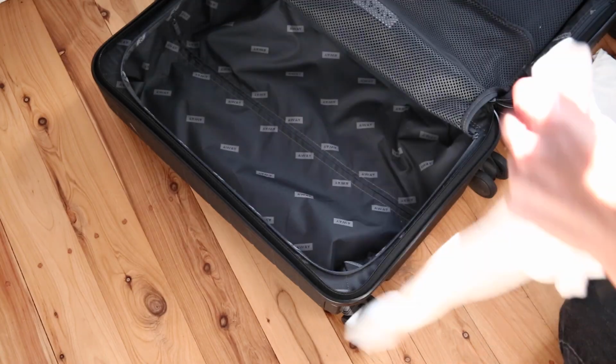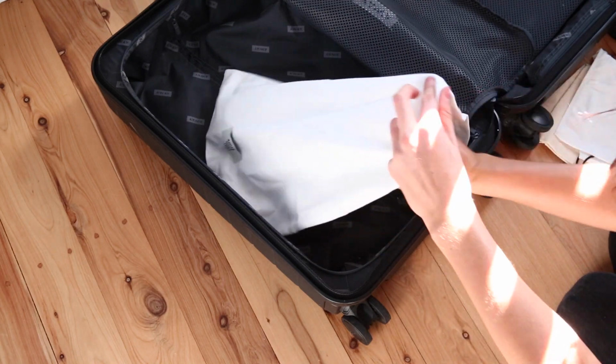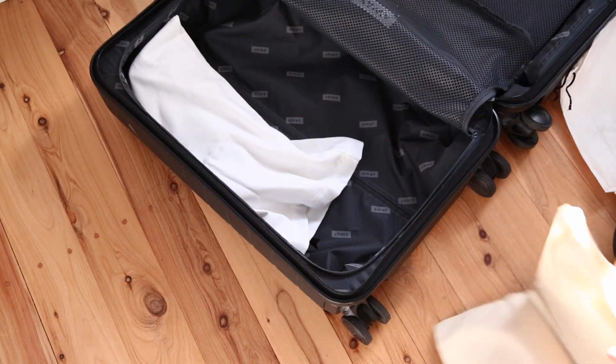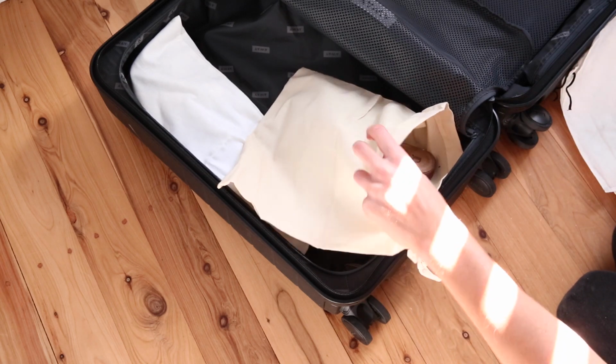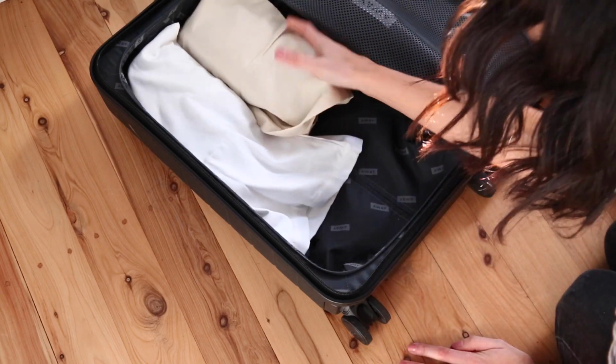And the final pair of shoes is really going to depend on the types of activities that you're doing. So if you're going on more of a beach getaway, then I would suggest taking a really nice pair of sandals. These could be ones with a low block heel or a flat pair. If you are going to a cold climate, then a great pair of boots. And if you're going on more of an adventurous holiday, then maybe you need to take a pair of hiking boots with you.